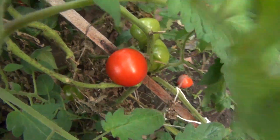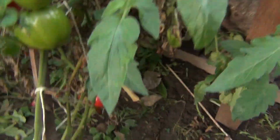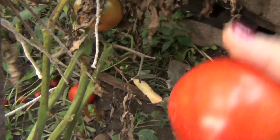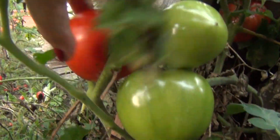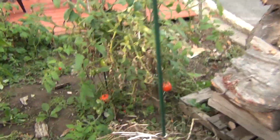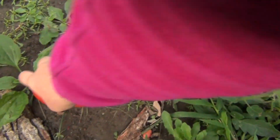Here are some of my tomatoes. It's the end of the season already, so I don't have much left. So I got one right here. I got another one right here, so that's two. I need at least 3 tomatoes. I got one right here. Whoop, I just dropped the tomato. Should have taken a bowl with me.